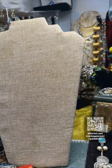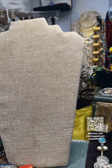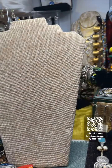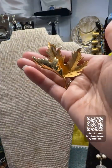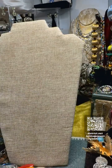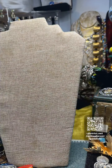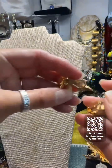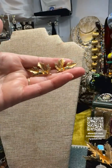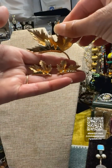Okay, let's see. Okay, this is very, very fall. Let me pull this out. This is a matching set. It's a leaf brooch and matching clip earrings. I don't see it signed. It's a heavy gold tone finish. Let me show you the back of the earrings. The back of the earrings are like this. It's quite well made. It's very nicely made. And it's kind of like the leaves are folded over and they match the brooch. So I'd run this set for 5 if anybody's interested.